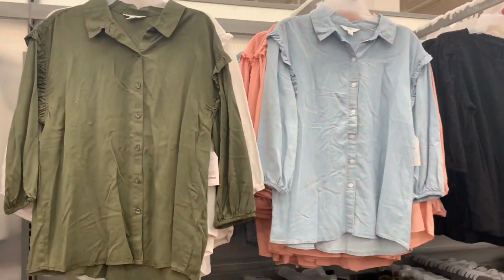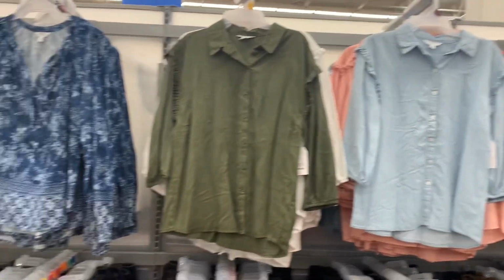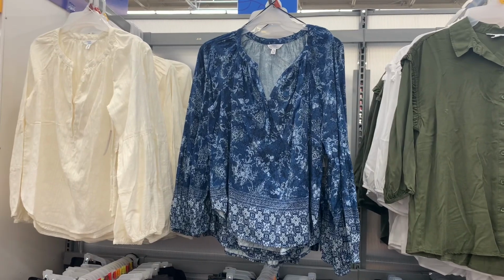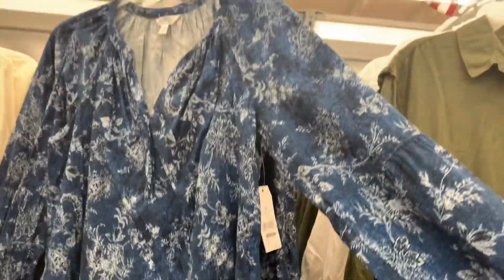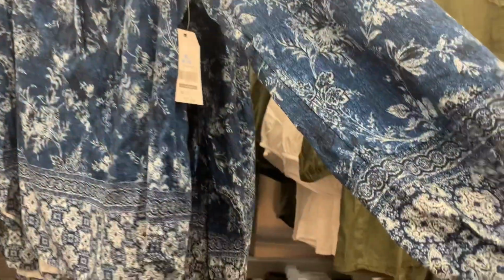It's like olive green, and then they also have the blue jean material. And then right here next to it, they also have these shirts too. Is this actually the one we've already seen? No, it's different. It's the same pattern. They always do that. They like repeat patterns.